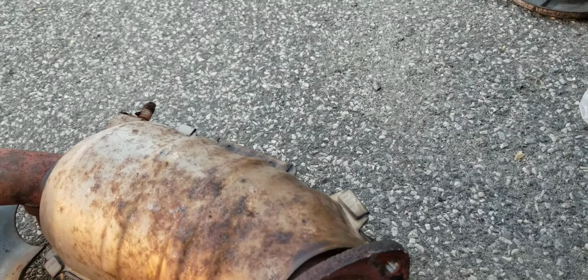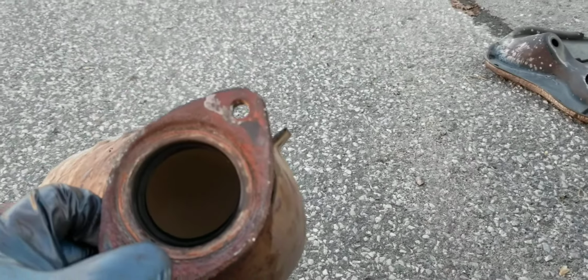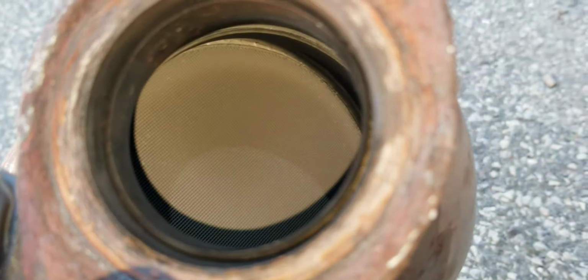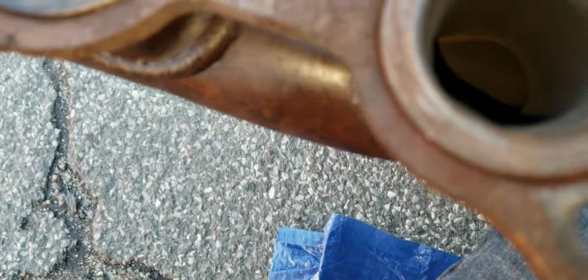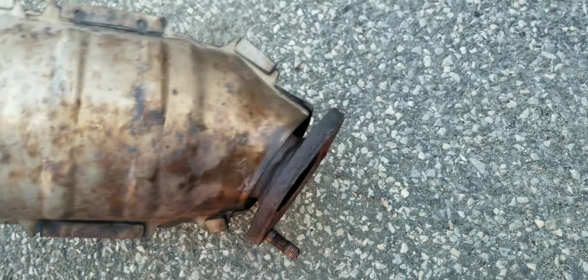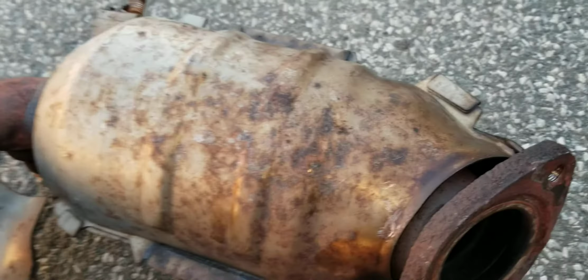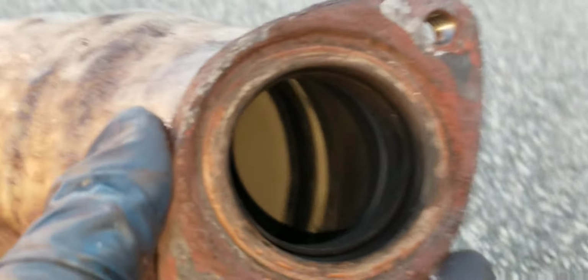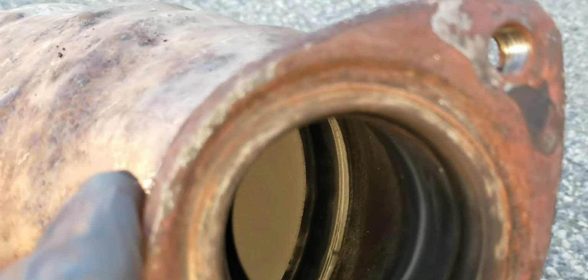I don't know whether it's the timing belt that's the problem. It really sucks. I mean, this cat looks pretty clean, but who knows? Hopefully, maybe it's stuffed up on this end. Man, I was hoping, cross my fingers, that this would be really, really dirty.